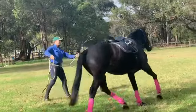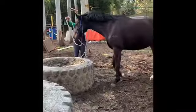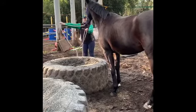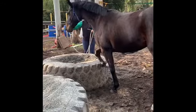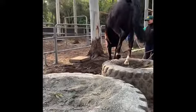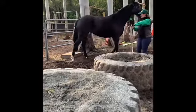We also did some obstacles with Ruby, which were really interesting to get her to listen and wait and be able to move each foot separately. So I've really found the obstacle stuff very interesting and really, really helpful in getting to know Ruby.